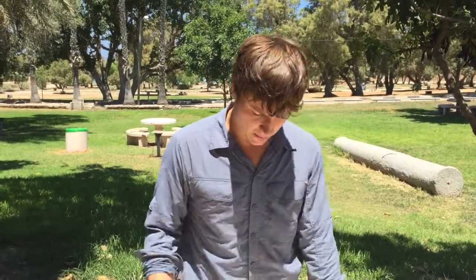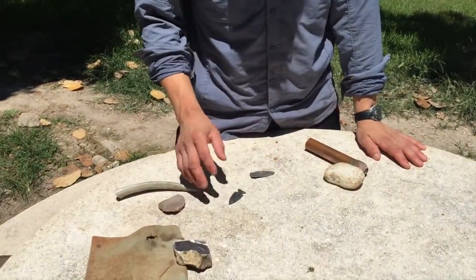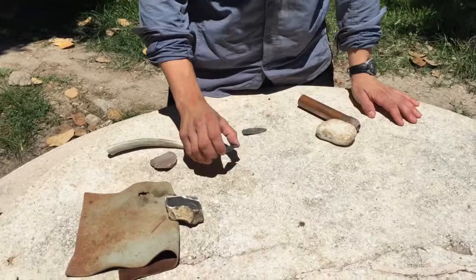I'm a recent graduate from Wheaton College with my degree in both biblical archaeology and geology. I'm here today to talk about stone tools, specifically stone tools made by flint knapping. I have on the table a couple of things. These are just some of the tools I use, and also some stone and one finished arrowhead.